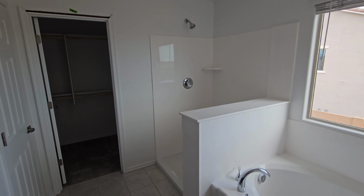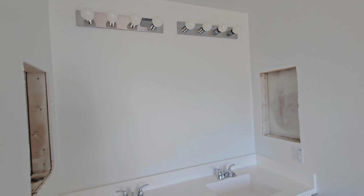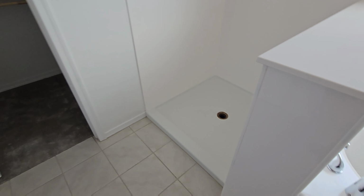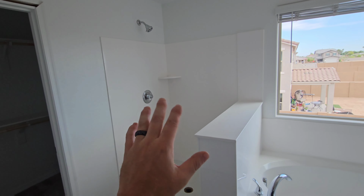The whole primary bathroom isn't quite finished yet. We're actually missing some medicine cabinets. The power doesn't work for the lights or the electrical outlets. Sinks seem to be working fine. We're not draining anything or dripping anything down there, but we're missing a drain cover in the shower. We're missing any type of surround to help hold the moisture in here.